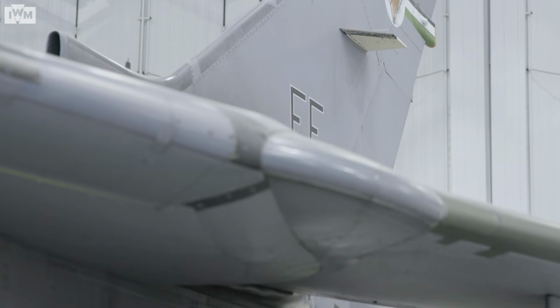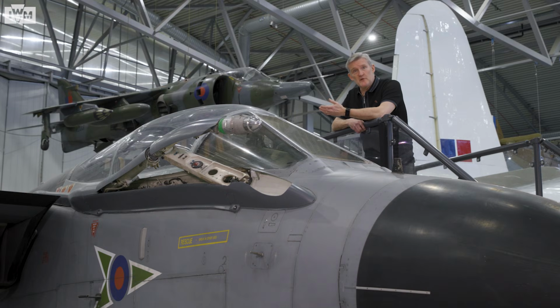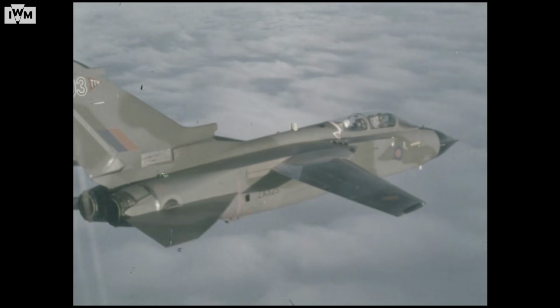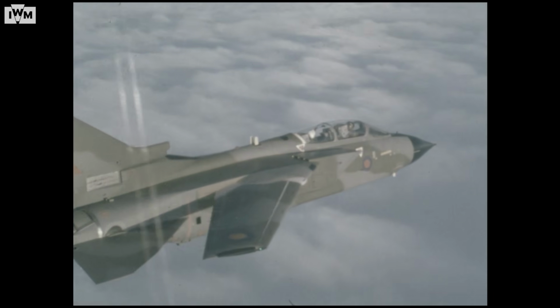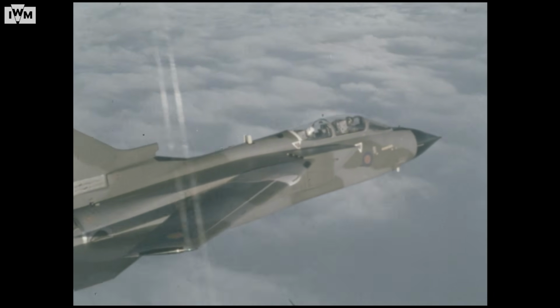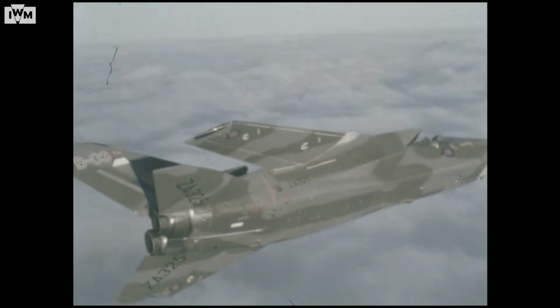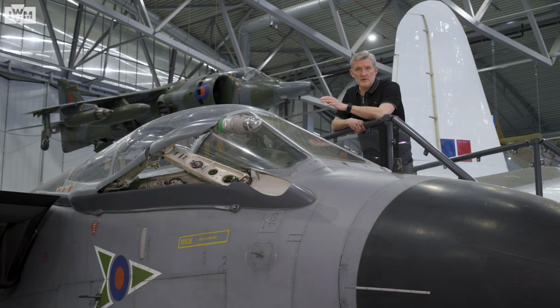It had variable geometry wings, so the wings would be swept forward for slow speed flight, particularly for takeoff and landing. For routine low level flight, the wings would be back at about 45 degrees of wing sweep. And then for very fast flight, the wings would go all the way back to a 67 degree sweep, which allowed it to have a lower frontal area, less drag, and be able to fly faster, more efficiently. So what that design allowed is for the Tornado to be optimised for all different types of low-level flight.